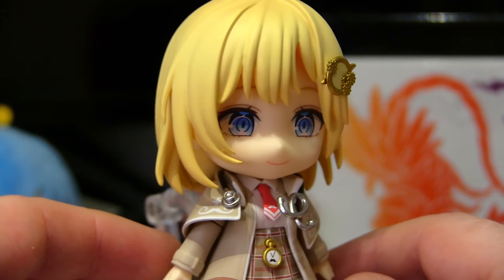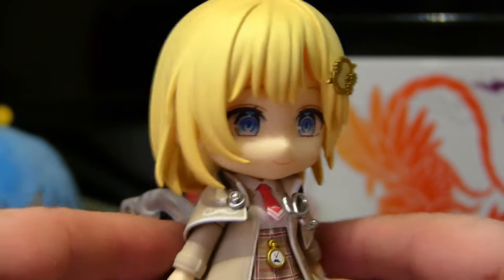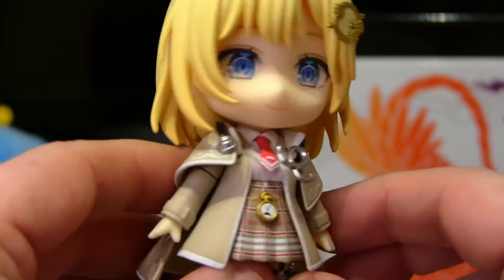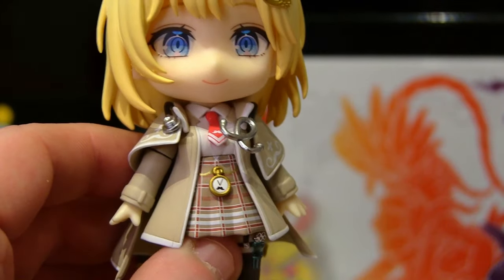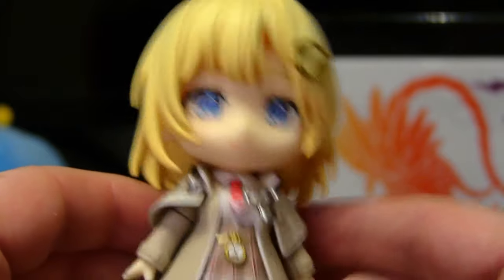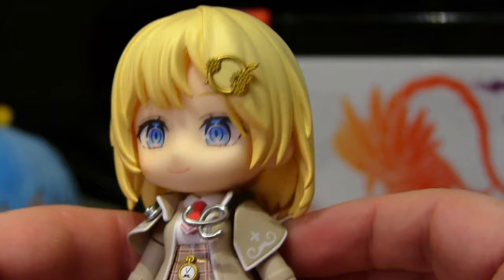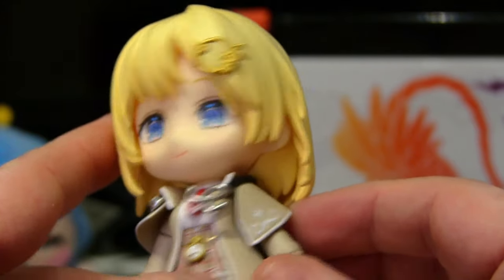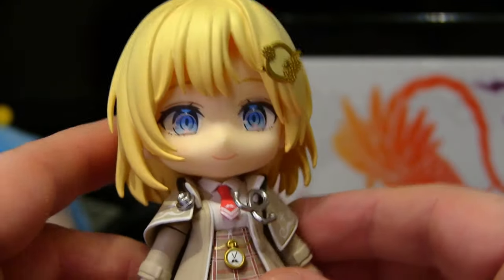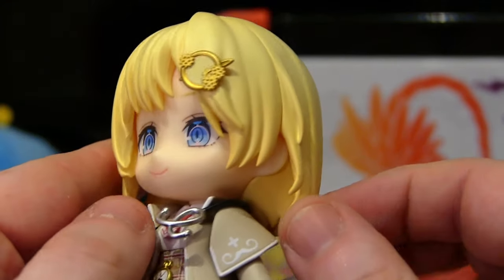So let's have a little look at this, shall we? So first things first, what we need to talk about is the face. The face is always an integral part of the whole of a Nendoroid. And Amelia Watson also has a really nice face. I really like Nendoroids when they do make a good effort to capture the character itself. And this faceplate certainly does that.